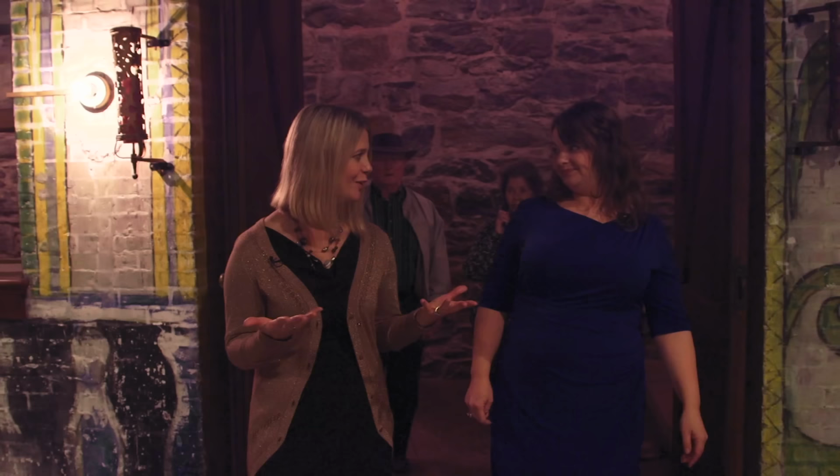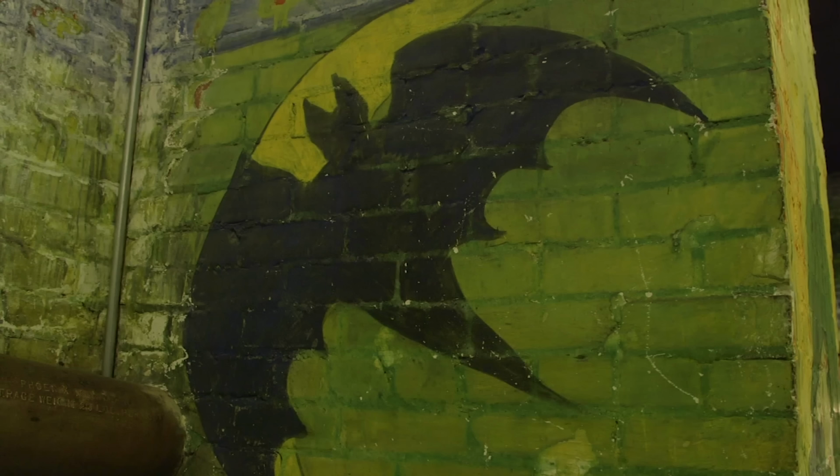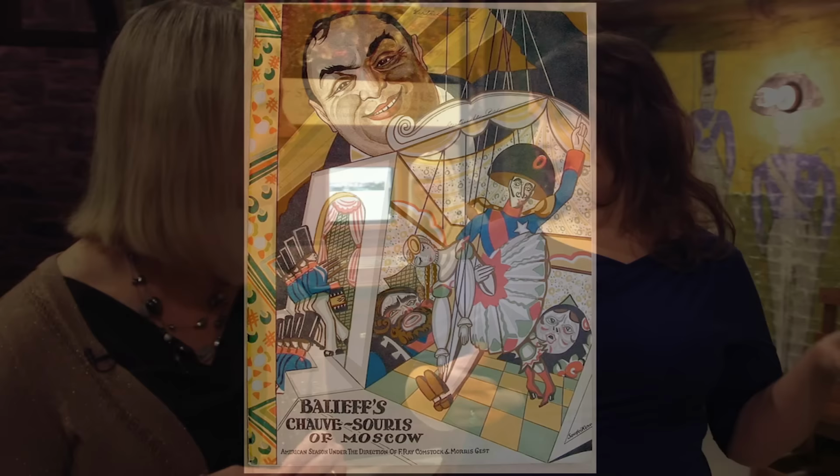Now we're entering the Halloween room, which is really not made for Halloween. It was more of a New Year's room for 1925. Tell me a little bit about the paintings that we're seeing. So there are murals all around us. Some of them are scenes out of Russian folk stories, but we got the name because there are cats and bats and witches and some spooky characters. But really they are drawn from a Russian cabaret that was popular in the 1920s.